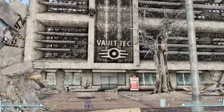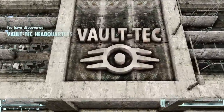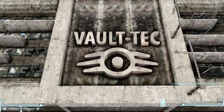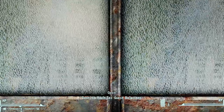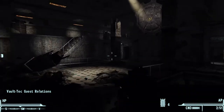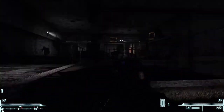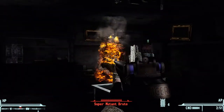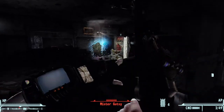Hey, look, it's the Vault-Tec headquarters. Let's go. Gotta get that water chip. Oh, fuck. More super mutants. Oh, they're fighting security. Bring it, asshole.